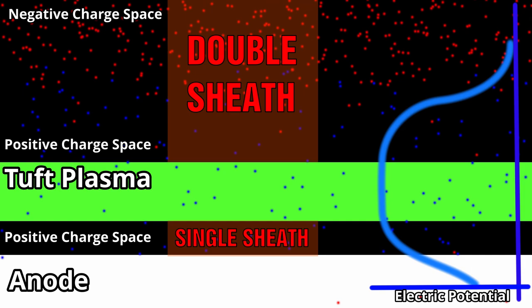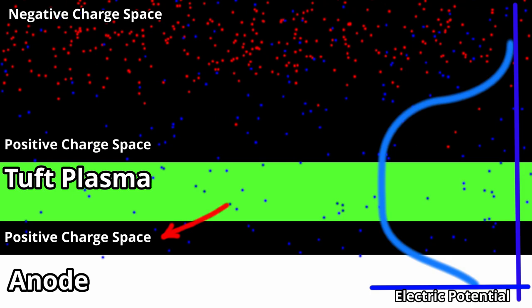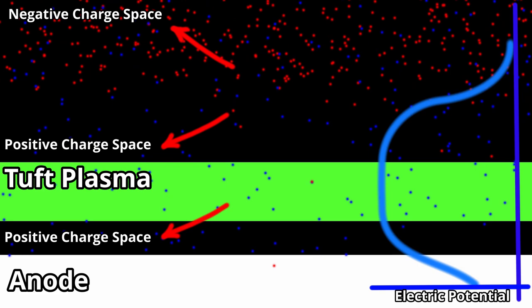So starting at the bottom, where the anode would be, we would see a positive space charge between the anode and the secondary plasma, the tuft. We would then see another positive space charge just on the other side of the tuft. And then further out, which would be in our case towards the top end of the chromosphere towards the corona, we would see a negative space charge.